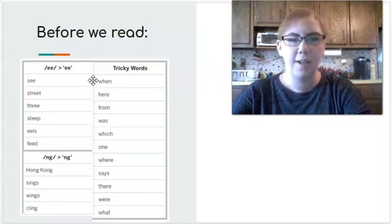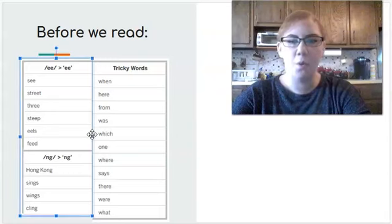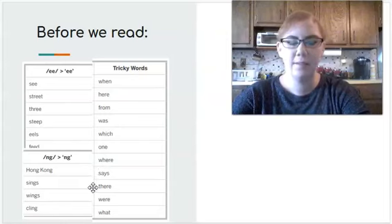And our tricky words. When. Here. From. Was. Which, one, where, says, there, were, and what.